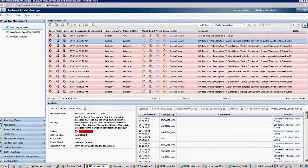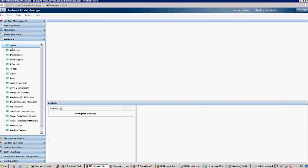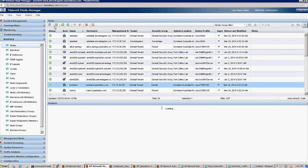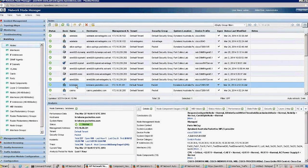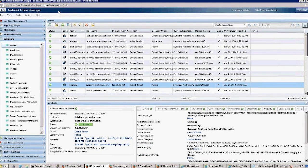Next, let's jump into the reporting piece. So when I'm in the nodes, and let's say I'm on the Brisbane node, I can right-click from here and go to my reporting menu, which is Smart Plugin for Performance. And as Mike mentioned, that's the Network Performance Server, also called NPS, which is really a business intelligence tool running on top of a database that is storing all the metrics that have been reported by different components of Network Node Manager.